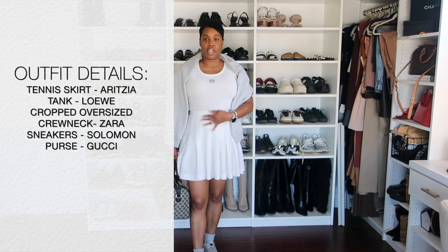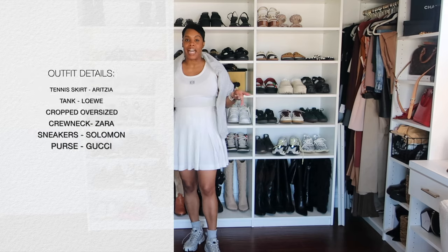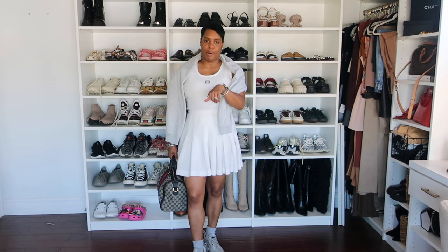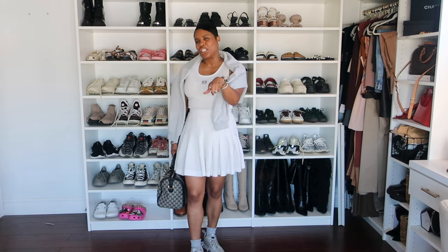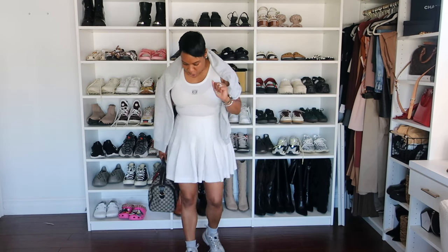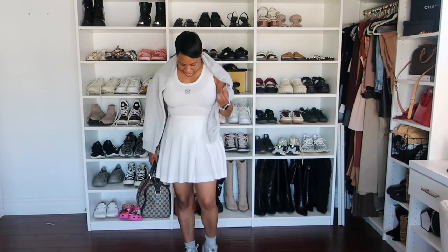I really love this skirt. One, because it's perfectly paired with so many things, but it goes really great with my Salomons, these tennis shoes that are probably some of the most comfortable tennis shoes I've ever purchased in my life. Let me tell you, when I first saw Salomons, I was like, okay, they're not really cute, right? But then the more I looked, I said, they actually are kind of cute. And then I bought them and I was like, and they're comfortable. So if you've been on the fence, just know that these right here, they go up, okay?